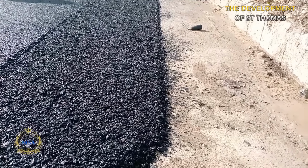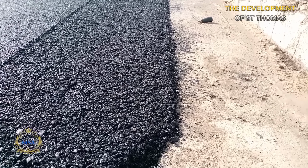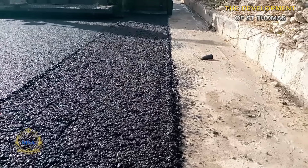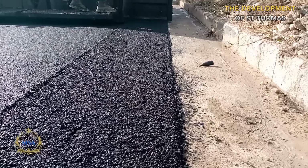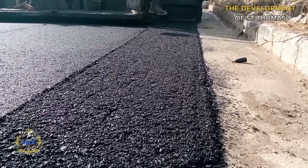Remember, no press and no roll on it as yet. And you can see it almost level up with the curve already. So this is a good start. Very, very good start.